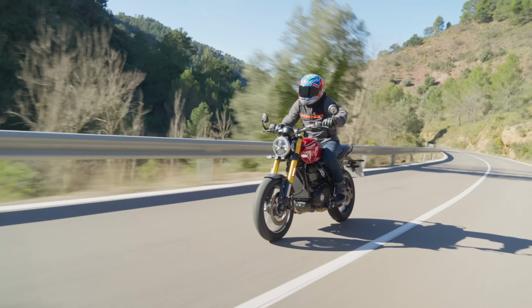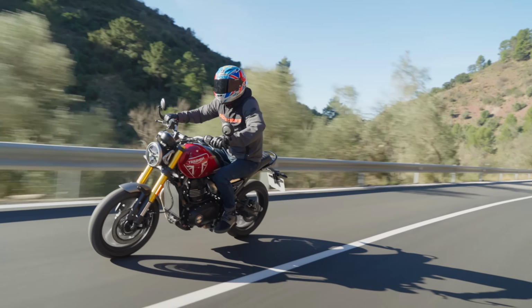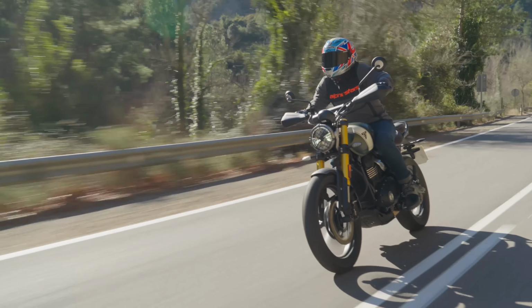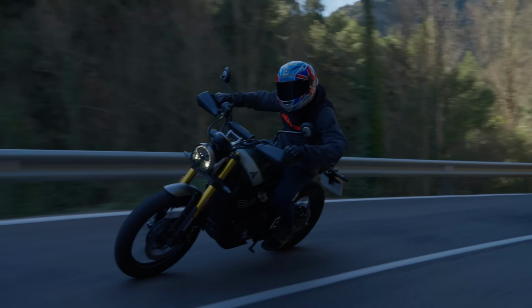If you're interested in doing some bit faster riding, the Speed is definitely for you. Don't get me wrong, the Scrambler's still a lovely bit of kit in terms of how the chassis and the suspension works in unison, but it just doesn't quite have that last few percent that the Speed offers.